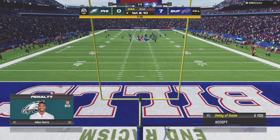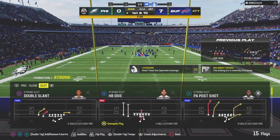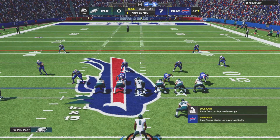Oh, and they sent the man in motion too late. This is going to be a delay. That flag accepted, and it backs the offense up a little bit, so a little bit of a stiffer challenge now. 1st and 15 following the delay of game.